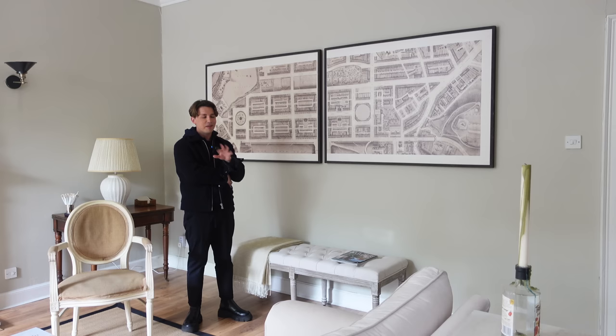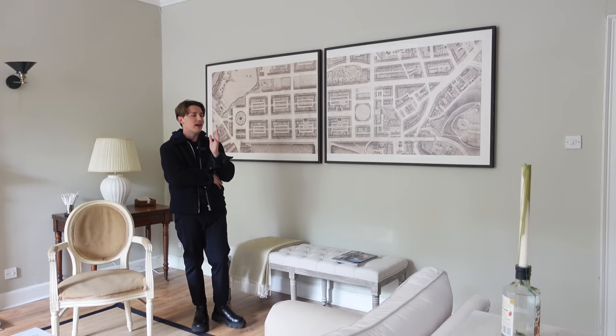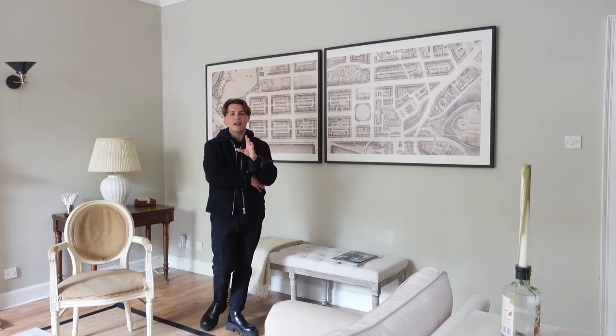And then about a year later, which was not so long ago, I saw them again, and I thought, this time I have to get them. I managed to negotiate with the seller and get a very good price. So this was a bargain for me. And I just really love these prints.